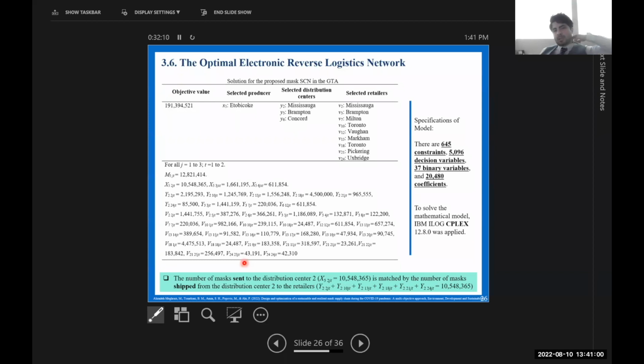So we solved the optimization model by CPLEX. The number of constraints here was 645. It was a real case scenario. It was not a large scale optimization model. As I mentioned, it was 25 areas in Toronto. We knew those areas and the retailers. The number of decision variables was 645,000, of which 37 were binary variables, and there were 20,000 coefficients in this optimization model.